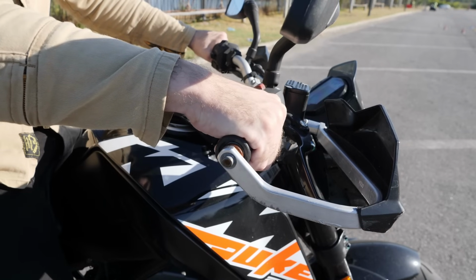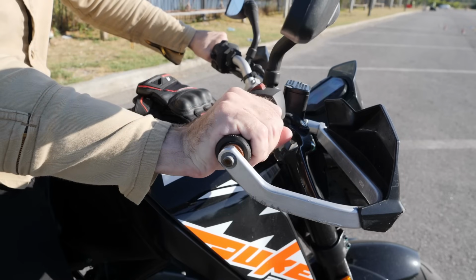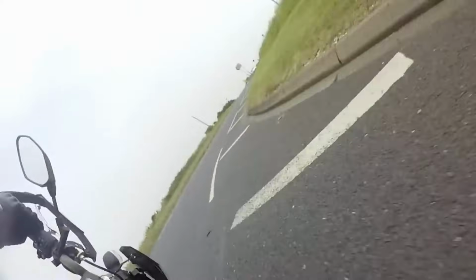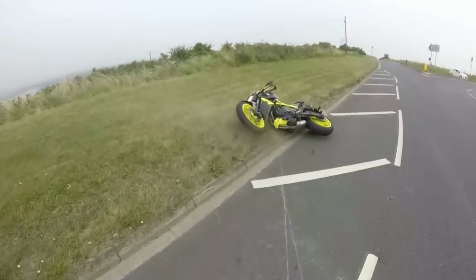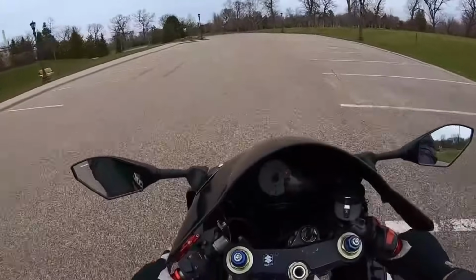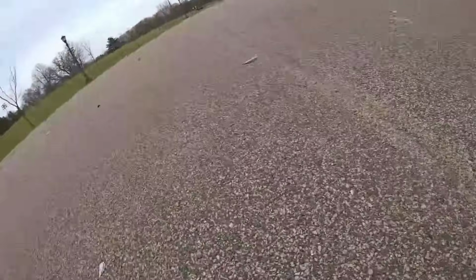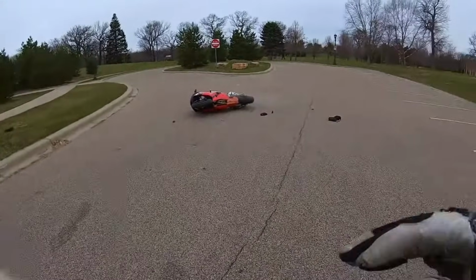Especially early on, smooth throttle control is very important. Jogging it can lead to a loss of control. Ever seen a video like this? Or this? Whoa! This is a direct consequence of a rider not being smooth with the throttle. The smoother and more precise we are with the throttle, the smoother and more controllable the bike will be.